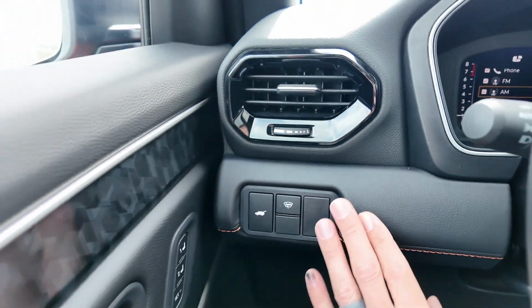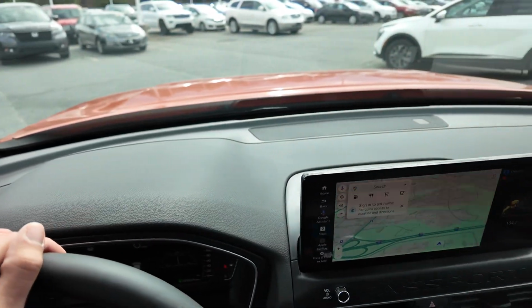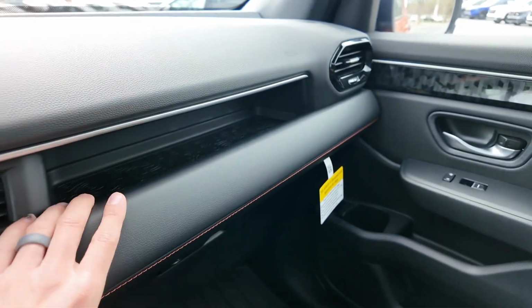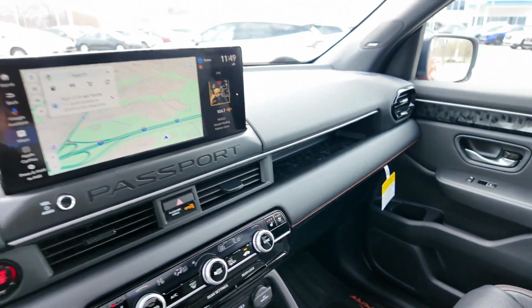We also have the power liftgate, some soft touch material and stitching, gloss material around the air vents, and then a little bit of soft touch all throughout the dash. There is extra storage up in front, quite large for a couple cell phones. There's also a nice texture to it. And then you have the black material with more of that contrast stitching.